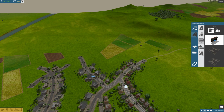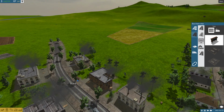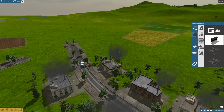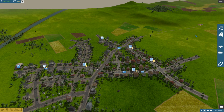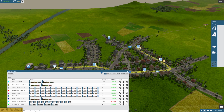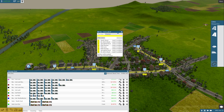I really would. So we'll come back down here and put another stop right here. Just like that. And then we have to find the line. I have to close this out. Okay, we have to find the route. Oh, perfect. Yellow, yellow, yellow. Okay, it's this one here. Perfect. Okay, so I can add a station.